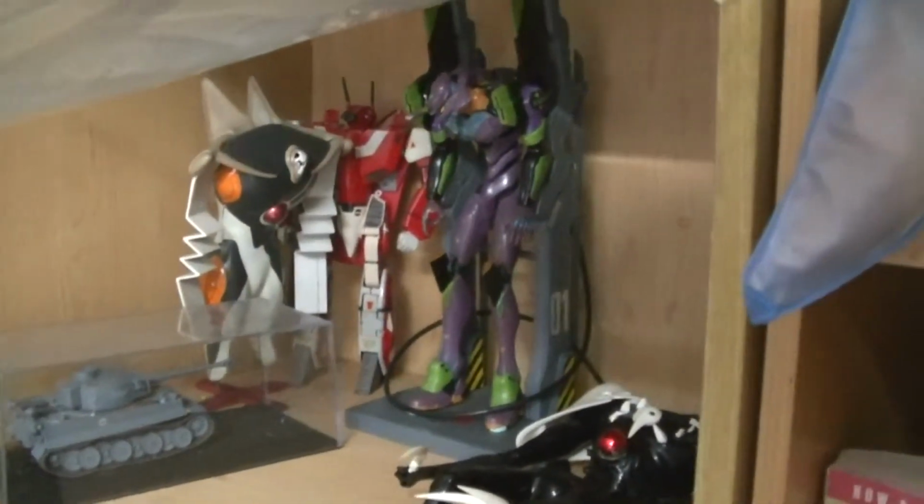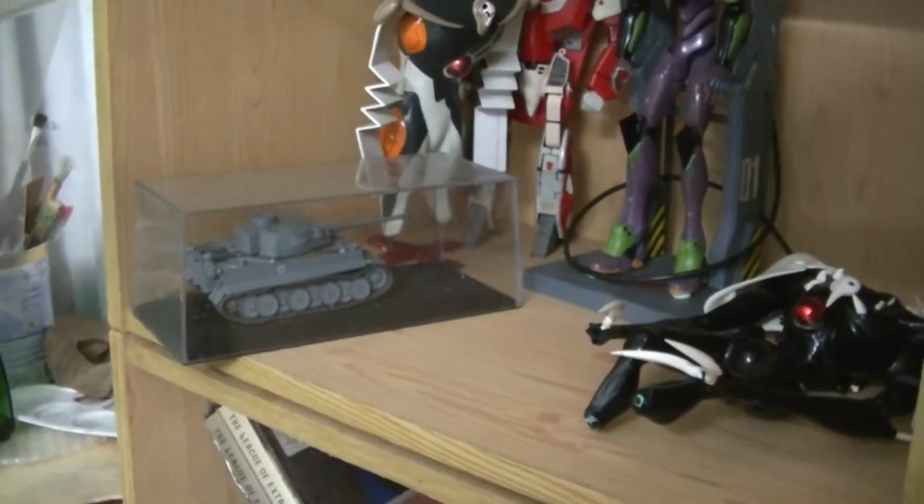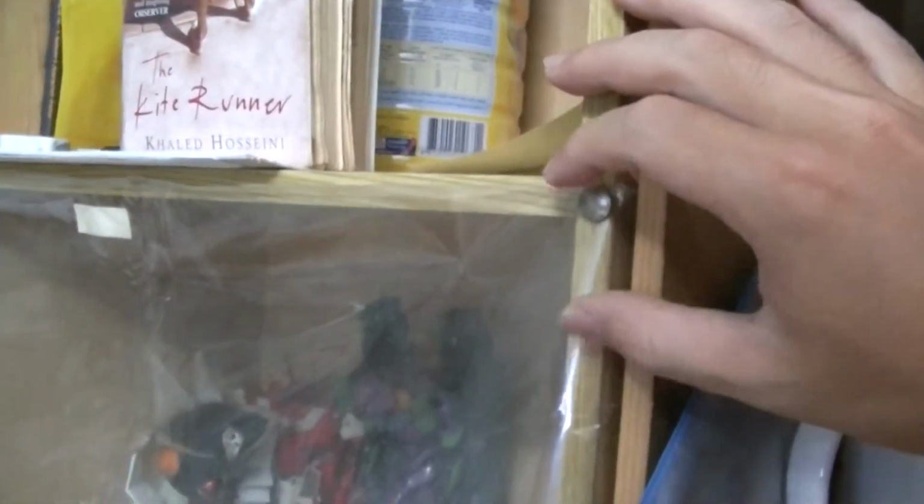Well, it's the pirated version, and that one is a Tiger tank, a very small Tiger tank indeed, about this small. That one is from a magazine I bought while I was in Britain. Oh, it came out. It doesn't come out, okay? I put this plastic because I don't want it to gather dust.